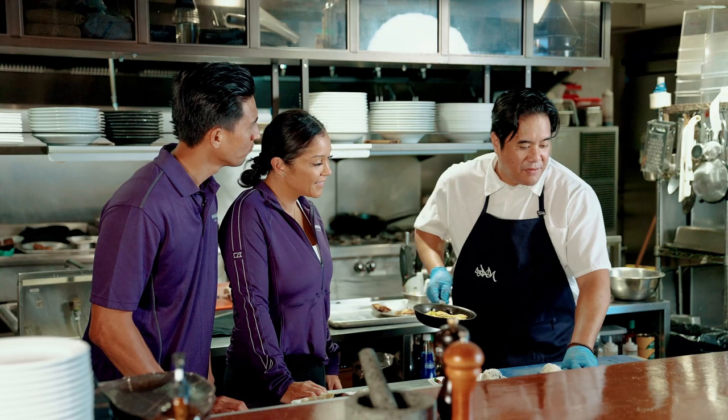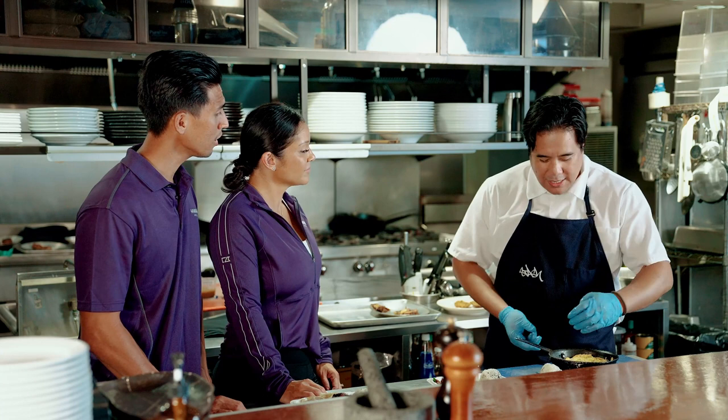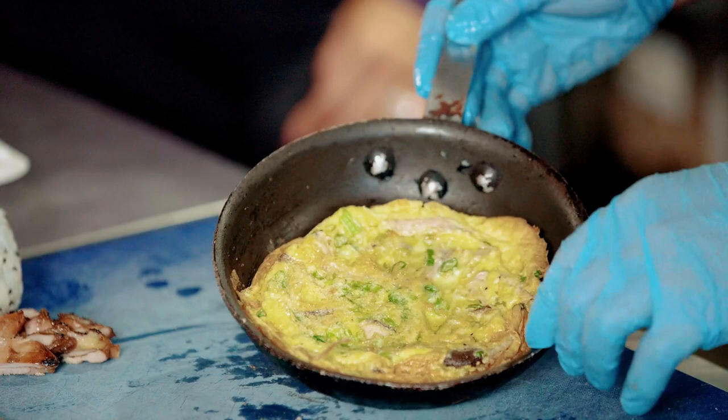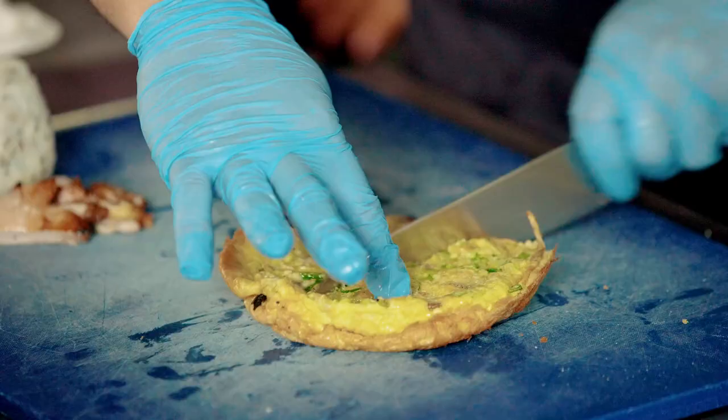Mine. So I did a play on the same thing, but I changed it into a frittata, or almost like an egg souffle. So all it is, is eggs, a little bit of cream, some scallion, and some ali'i mushroom in here. Go ahead and take that out. Oh my gosh, we do have a lot of good proteins here. Yeah.